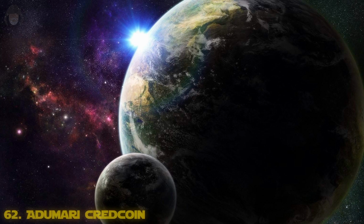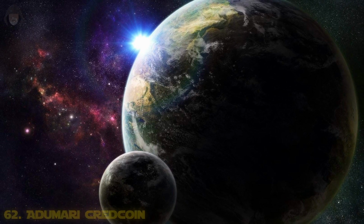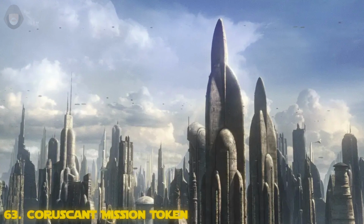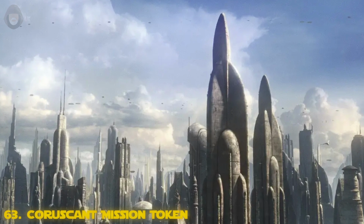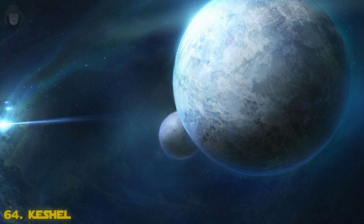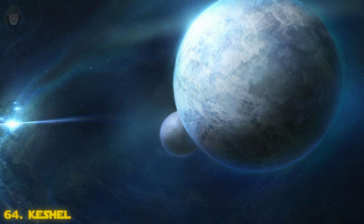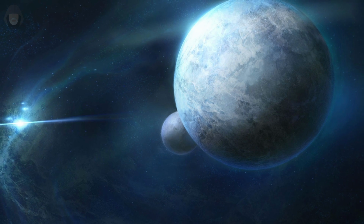Number 62, the Ordmari Cred Coin. These coins, consisting of round metal discs, were used on the planet Adamar. Number 63, the Coruscant Mission Token. These were distributed to individuals supporting the Jedi within the Jedi Temple and aiding the Galactic Republic, and were treated as a currency by some vendor droids. Number 64, Keshul. The main currency on the mining colonies on Tynes Hawkey. Their value was determined by the Keshul Standard, a scarce mineral native to Tynes Hawkey. Yeah, that's a horrible name.